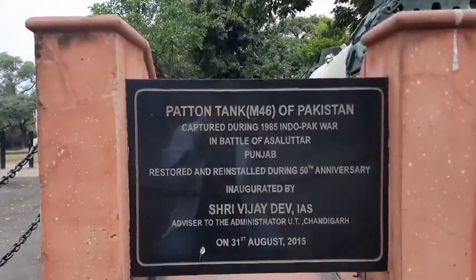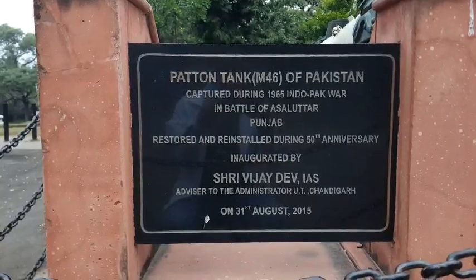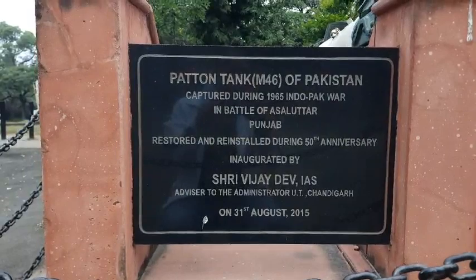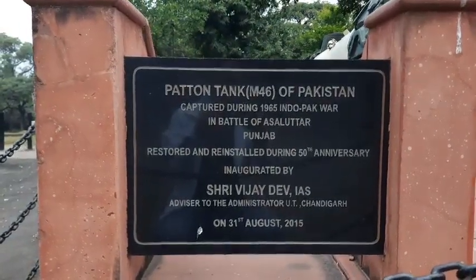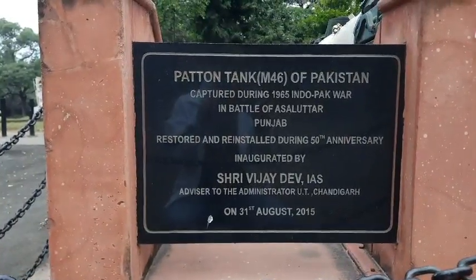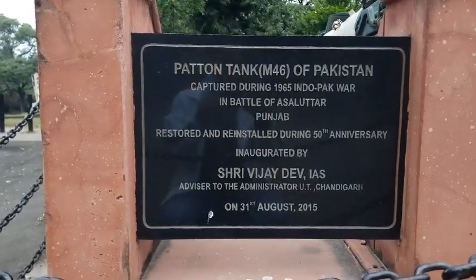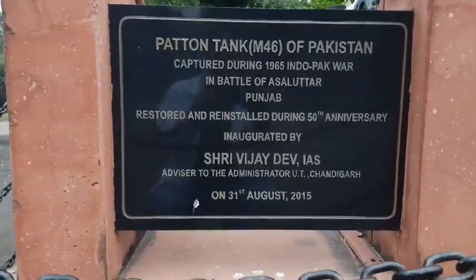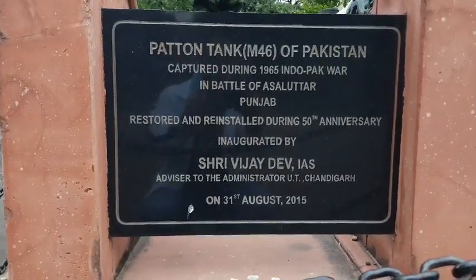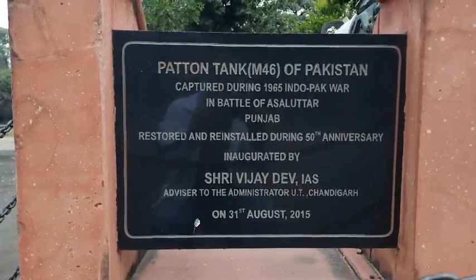It was used by the Pakistani army in the 1965 Indo-Pakistan war, and this tank was captured by the Indian army in the battle of Asal Uttar. Asal Uttar is made up of two words. Asal means real, Uttar means answer. So basically the battle of Asal Uttar means battle of real answer, meaning the real answer was given to the Pakistani army by the Indian army at the Punjab front. Now it is restored and reinstalled during the 50th anniversary, inaugurated by Sri Vijay Dev on 31st August 2015.